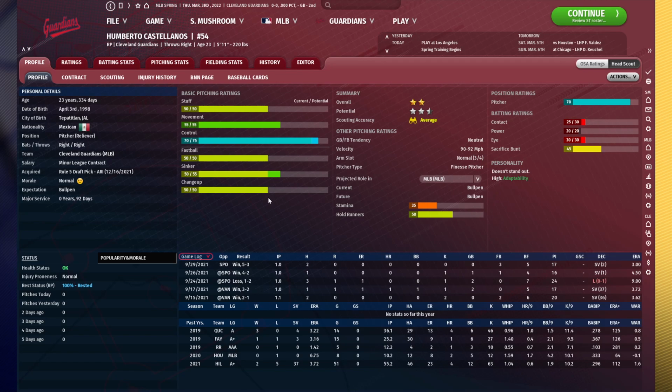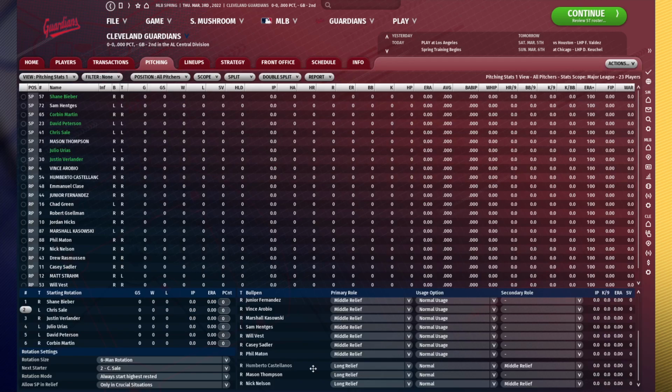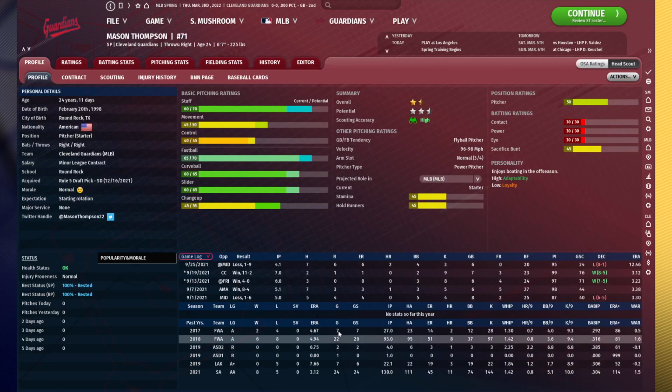Humberto Castellanos was a Rule 5 acquisition from the Diamondbacks. He's a really high movement guy, so there's going to be a lot of balls in play with this dude. Ideally, we can help our defense help him out. I think he's more likely to stick on the roster than guys like Mason Thompson. I like Mason Thompson a lot. He's a pretty good upside starting pitcher, but he's just not MLB ready.